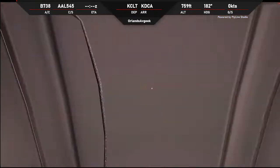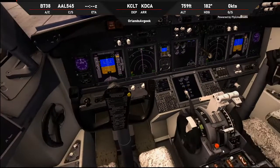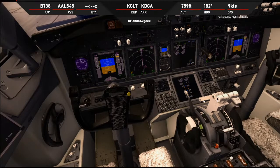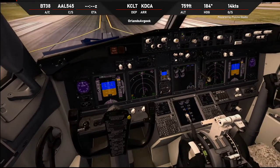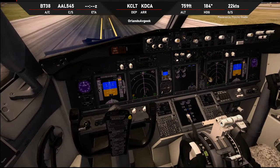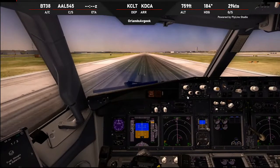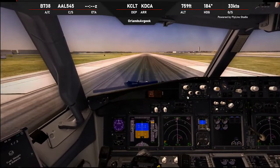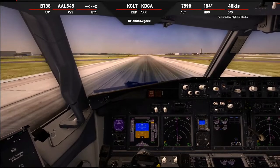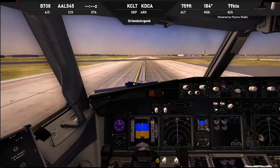Alright, so we have 50%. And then you go brakes and then TOGA, right? Is it not supposed to? Okay, we'll just do it manually, but I want to figure it out for the future. I know the PMDG 737 will have that function, but we'll just go, okay, 75. There's TOGA set. Nose is down.